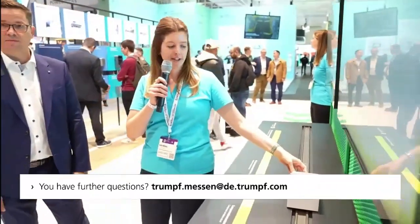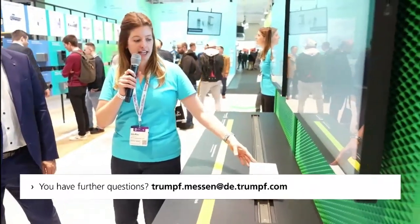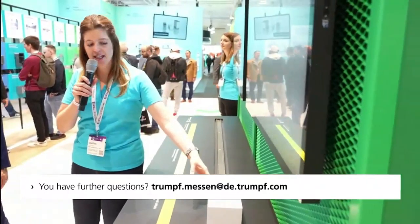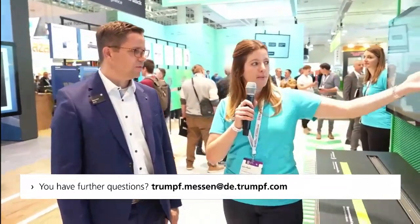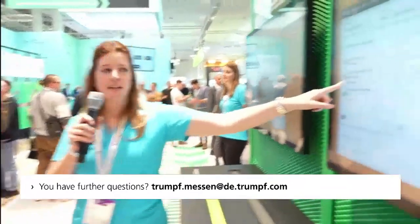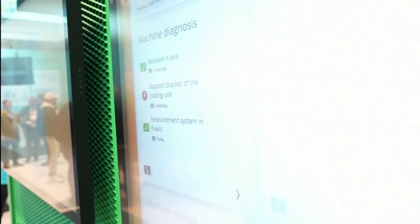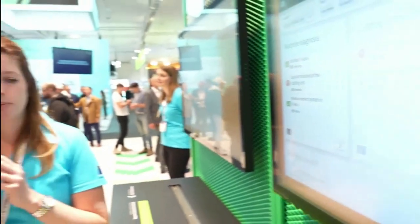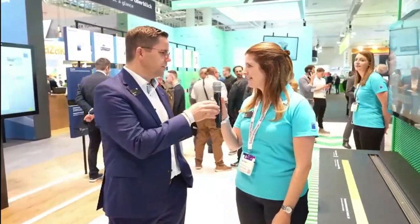After another 30 days, the machine starts the measurement run again. And as you can see, of course, another problem came up. But with the condition monitoring, we also help our customers with the bracket of the cutting unit. So keep the cutting unit fit and good. And in the end, we also solve this problem at customer side proactively. So our technicians will help you and we keep the machine up and running.